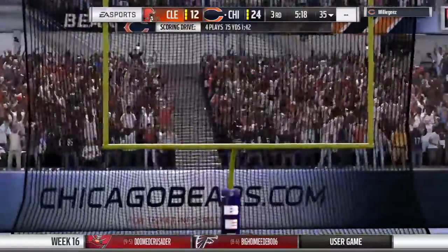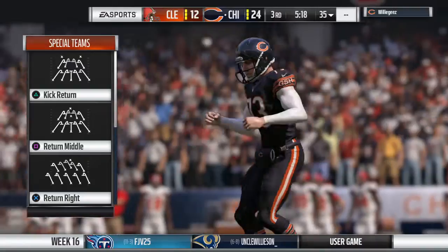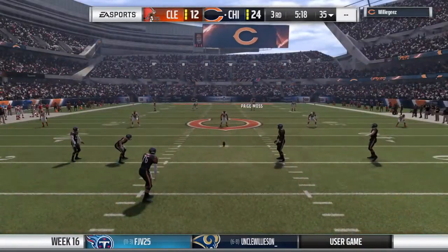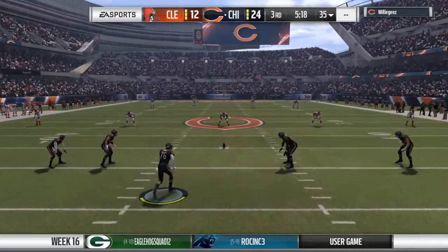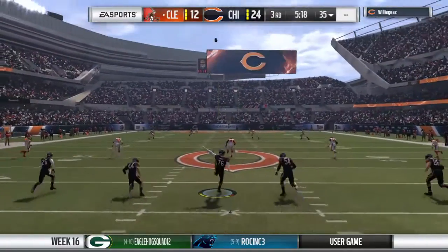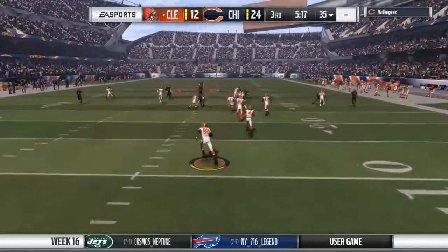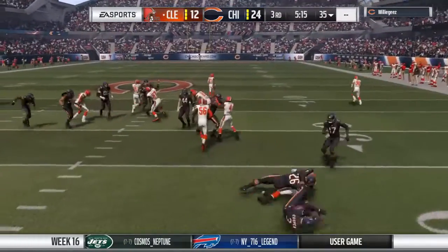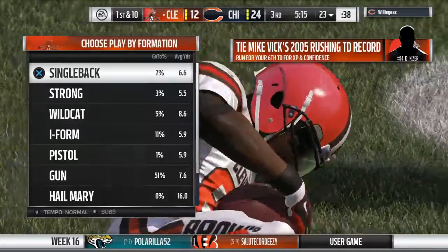And this one gives his guys a 12-point lead. The Bears send the kicking team out there, and they will send this one away. This will be fielded at the 6. And he'll get across the 20 before he's brought down at about the 23-yard line.